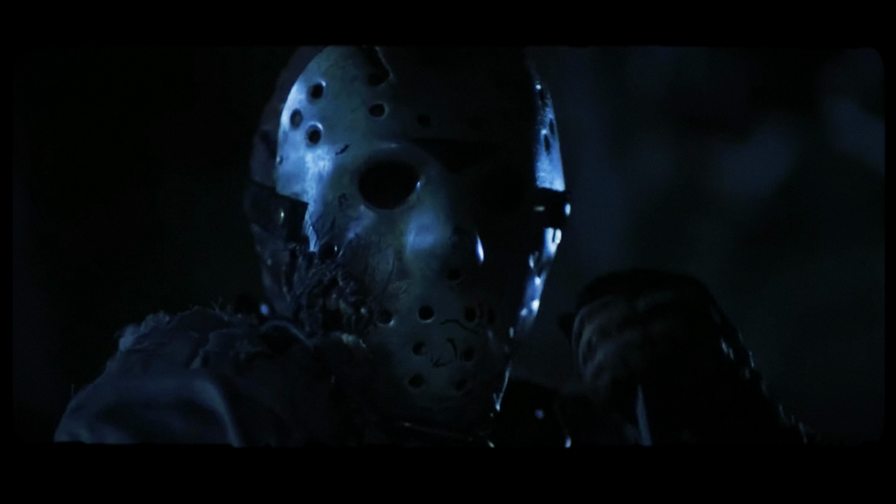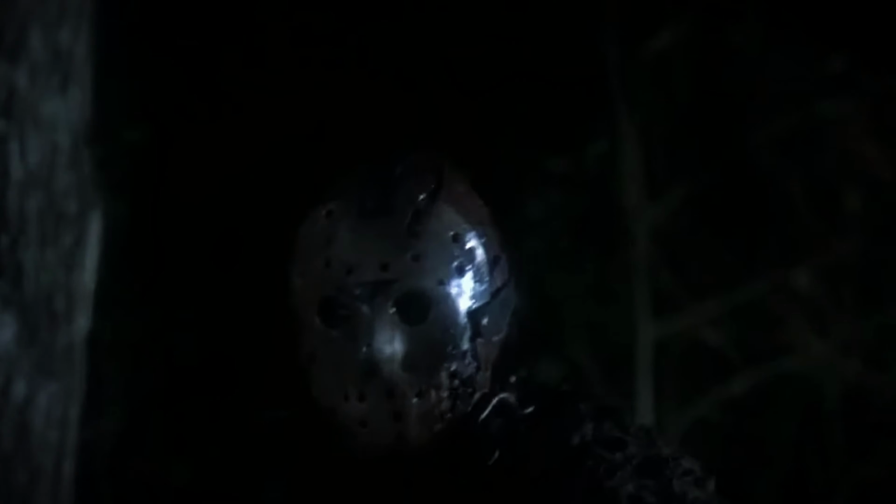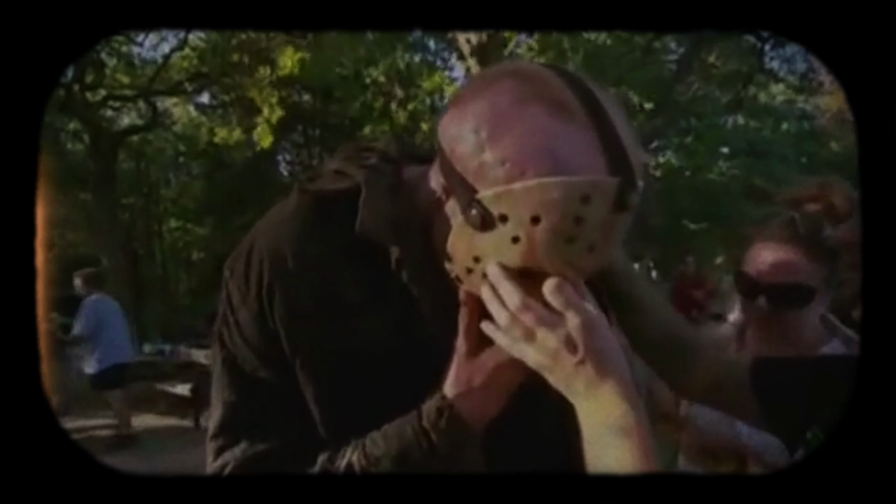For instance, in Friday the 13th Part 7: The New Blood, the mask was partially broken, revealing Jason's decomposed face beneath, highlighting the supernatural aspects of his character, and of course the fact that he was chained at the bottom of a lake for a few years. There were also some behind the scenes decisions influencing the mask's appearance.